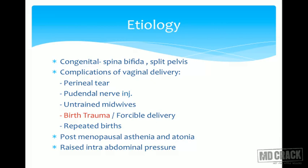Prolapse is quite commonly seen in perimenopausal and postmenopausal women. So postmenopausal asthenia or atonia is also a cause of prolapse. Usually there is estrogen deficiency and that affects the muscular tone, and this asthenia leads to prolapse. Conditions where there is constantly raised intra-abdominal pressure will also precipitate prolapse, like chronic cough, or a woman who works where she has to lift weight continuously, strenuous activities. In these cases, the increased intra-abdominal pressure will lead to prolapse much more commonly. The etiology of prolapse is very important, and birth trauma is to be considered the most common cause of prolapse.